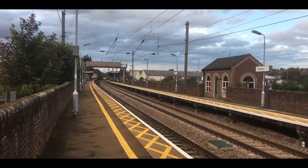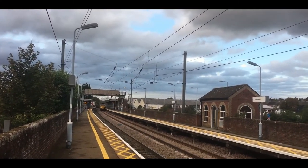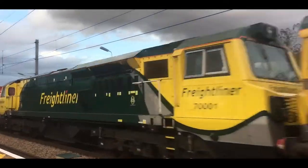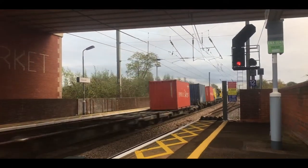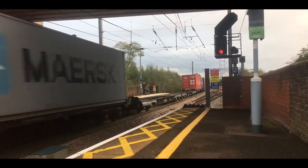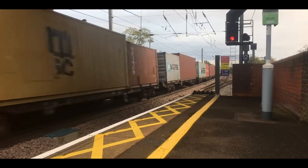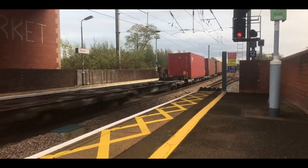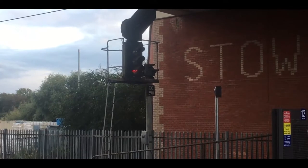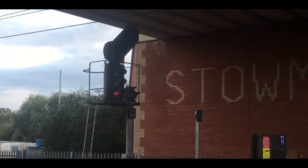Now for another new thing that we've never seen before. Yes, it's a 66 coming up, but look what's double heading with it. Class 70. Still red.